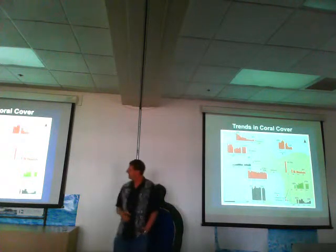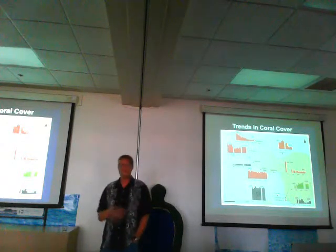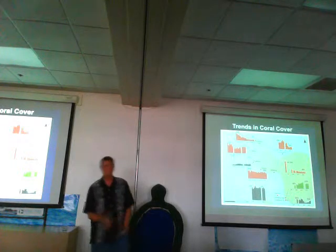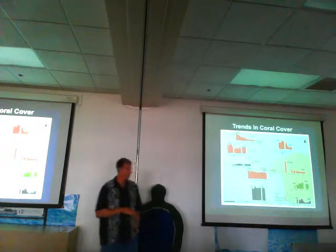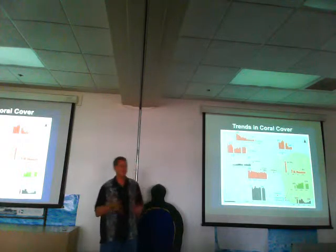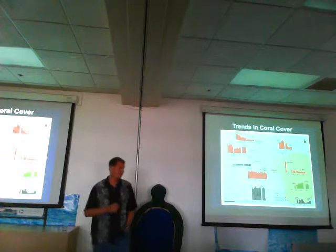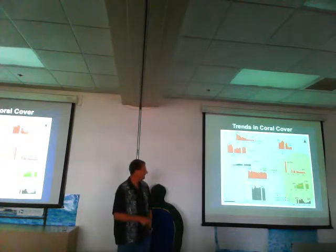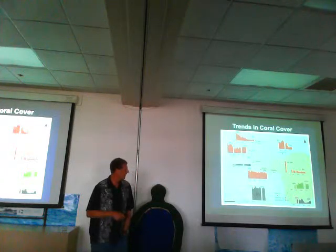A real quick glance at this map: all the red sites are significantly declining in coral cover from the start of the data till the end in 2012. The black sites are staying statistically the same. There may be some change, but when you take into account the variation from year to year, it's not statistically significant. The one green site is showing some increase. So you get a sense of generally what's happening.